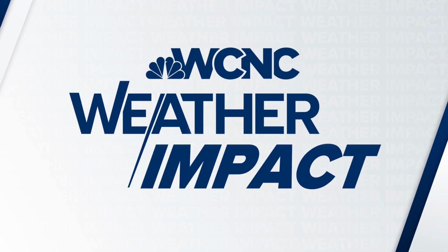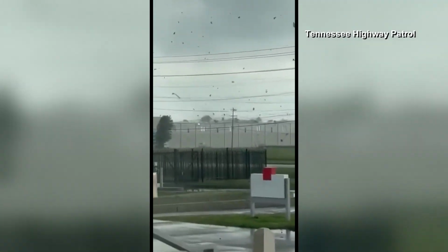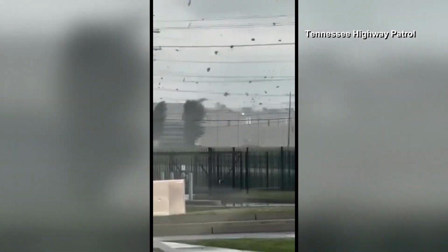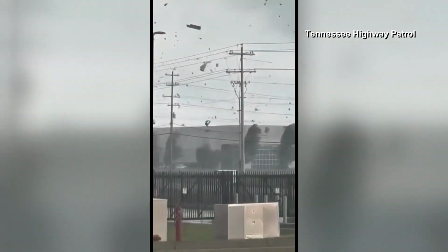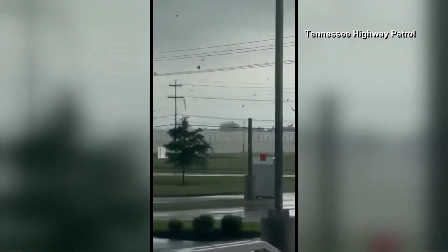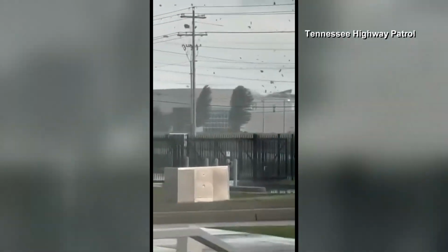Check it out. This is the Tennessee Highway Patrol looking at some other video. A tornado, by the way, is literally just wind that's rotating, and that's what you're seeing here. So sometimes it's not until you see the debris floating around that you can actually see it. So this tornado was in Jackson, Tennessee. This is an EF1 tornado. No injuries, luckily. EF1, by the way, is winds anywhere from about 86 to 110 miles per hour.